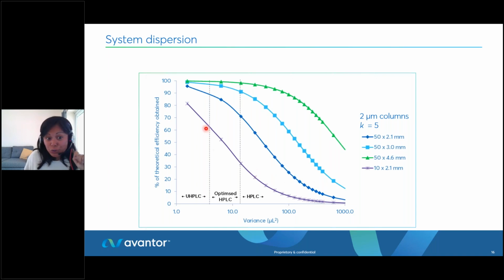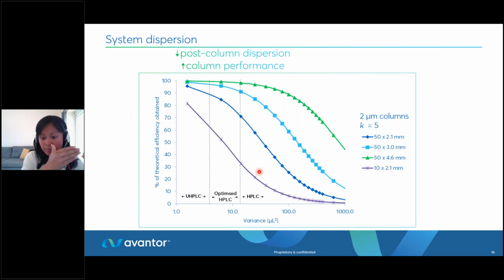So that's true, and it's most pronounced for the smallest column format, which here is represented by the 1 centimeter narrow bore 2.1 millimeter ID, and it's true for all of the trends. So it's good practice to always minimize, and it's the easiest one to attack, the post column dispersion. So that's the connection tubing connecting from your column outlet to the inlet of your detector. So minimize that connection tubing with respect to the diameter, internal diameter, as well as the length, in order for you to maximize your separation performance that's gained by your column.